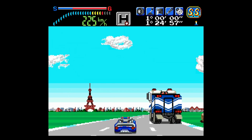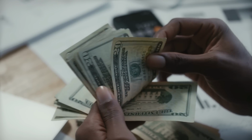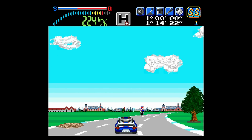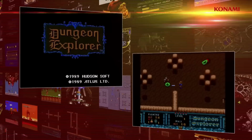Now, let's address the elephant in the room: the price. At around $99.99, it's a bit on the pricey side compared to other mini consoles, but considering the sheer number of games and the nostalgia factor, it might just be worth it for die-hard fans.